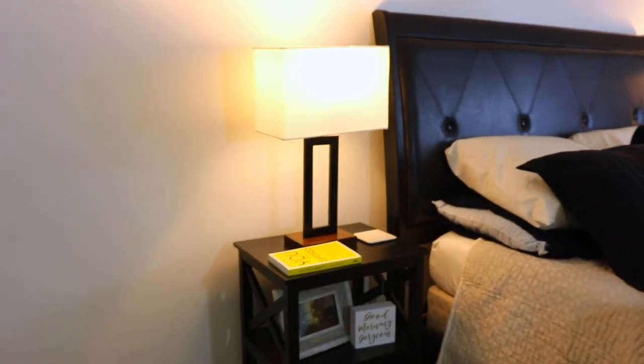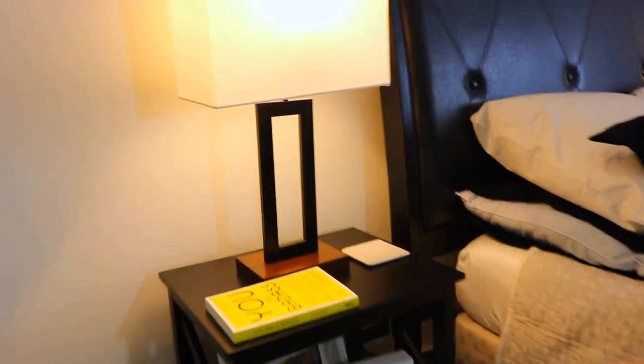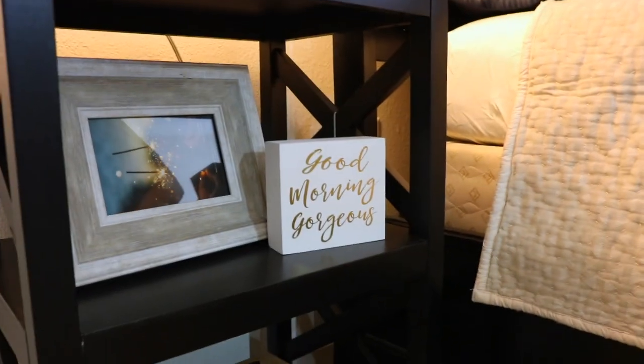As far as the lamps, we already had those from when we first moved into the apartment. Those are from Target, and I want to say they were around $30 or $40. Had those for a while. And all the knickknacks in here are from At Home as well. This was $4.99. The picture frame was around $7.